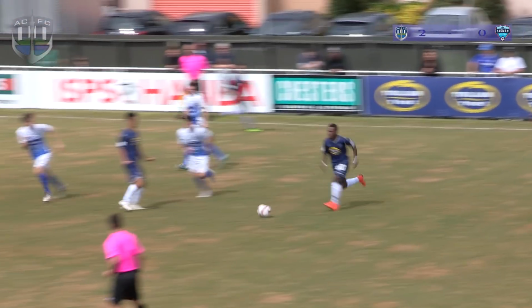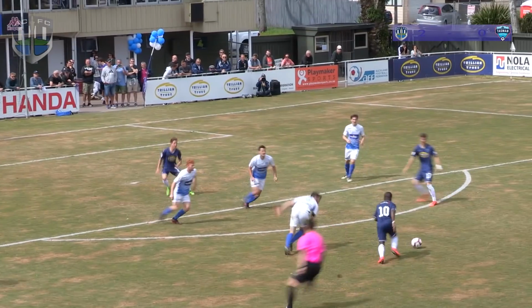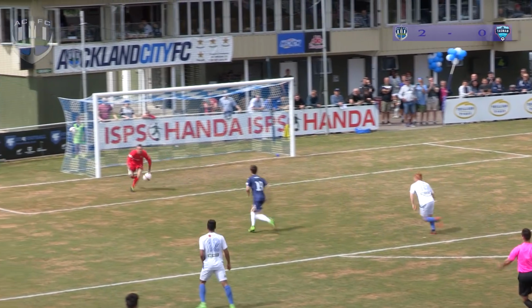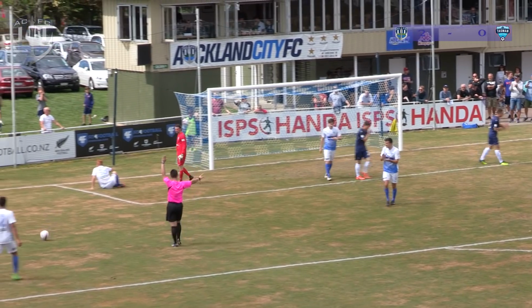Leolafa again, cutting inside. He's going to get a second bite of the cherry here. Checks onto the right foot. It's a fine strike and straight into the gloves of Corey Wilson. David Brown with the shot, and it was blocked by Chester Gaskin.